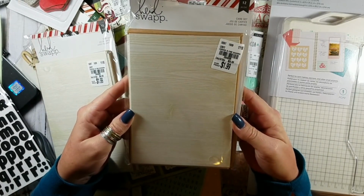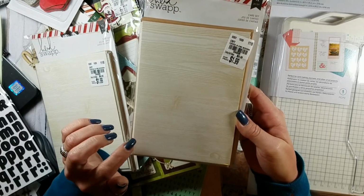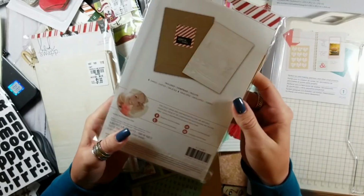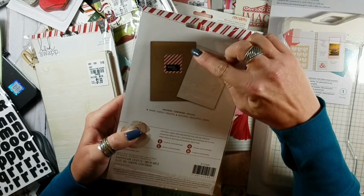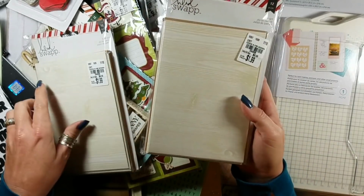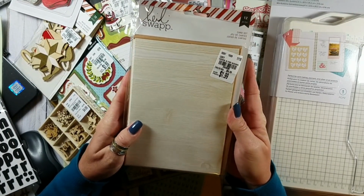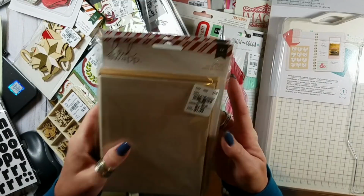These Heidi Swap card sets, there are 12 pieces, so 6 envelopes and 6 cards. They're blank inside. This is where the fold is on this side, so they fold long ways. I like this envelope on here. I don't know if I'm going to keep these or not, but the item number is 2048395, $1.99.